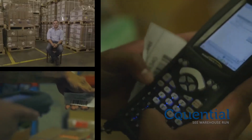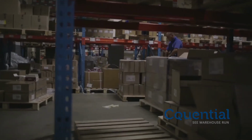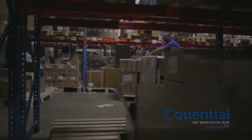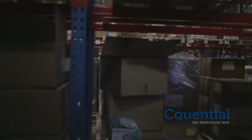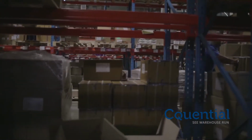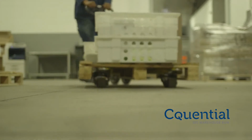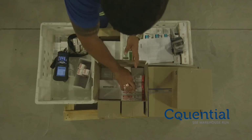The guys will get a sales order from head office, and a picking job will be allocated to them. As soon as they scan that label, the job is allocated and they'll be directed to go through the warehouse and follow the pick path as decided by the warehouse management system. As soon as a completed picked order reaches dispatch, they will scan that reference label and they will start checking the product.